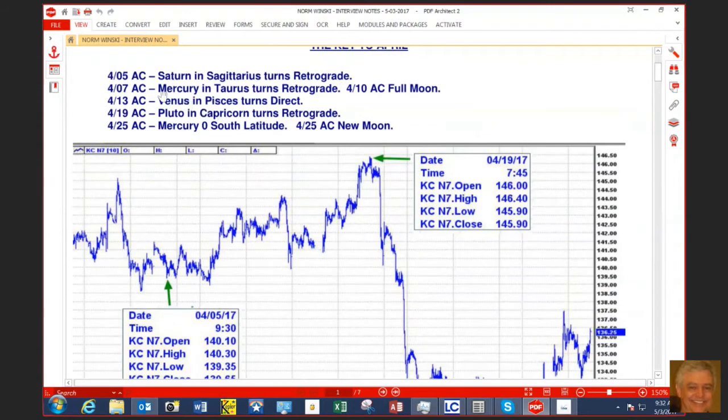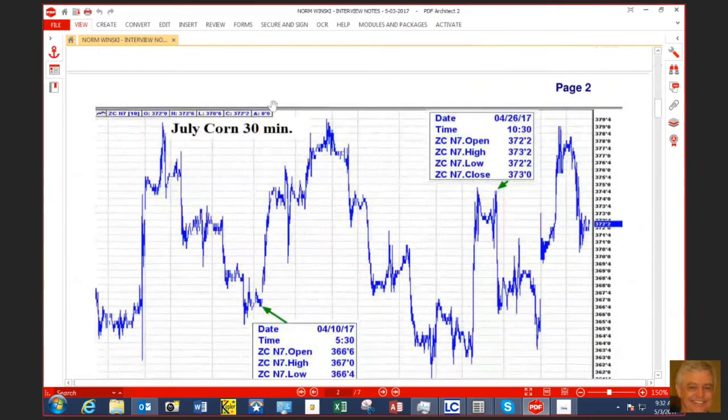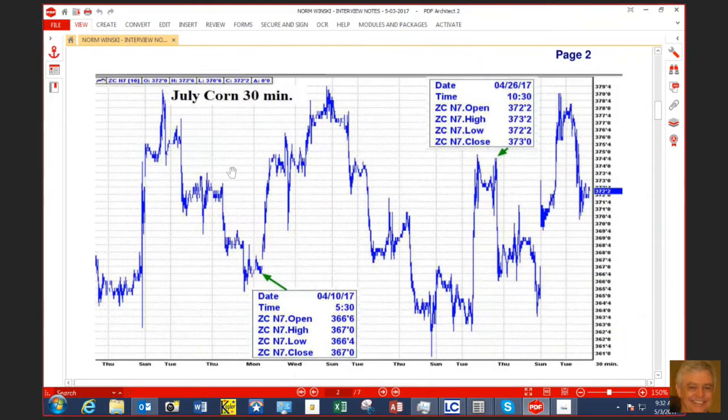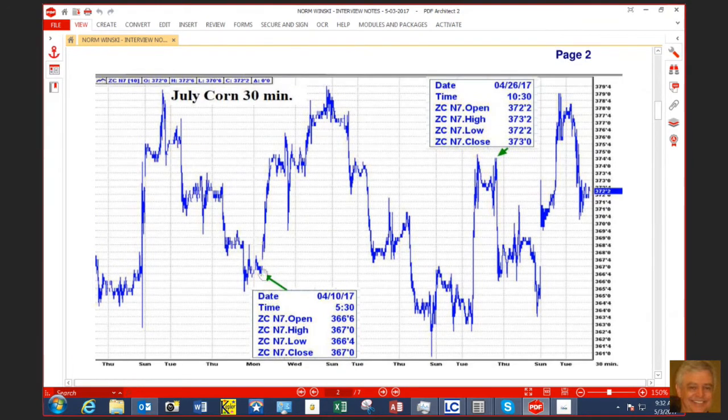Then I also laid out that over the weekend of the 7th, and into Monday the 10th, we had Sunday night Mercury turning retrograde, and on Monday night I think we had a full moon. So let's go look at what was happening there on the next chart. Here's your corn. Mercury is associated with the grains, and there's your corn making its low right there in the early wee hours of the 10th. Over the weekend, Mercury turned retrograde Sunday night, and there's your corn making a low.